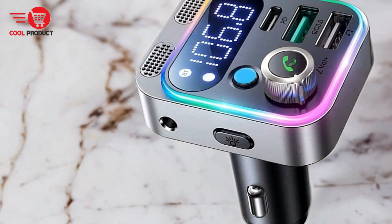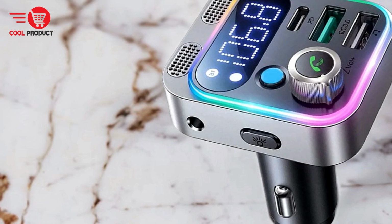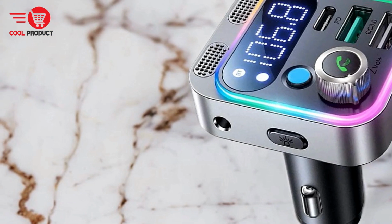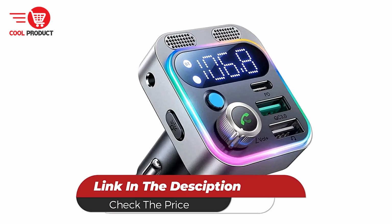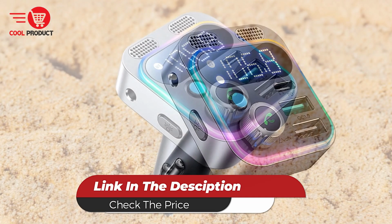Despite potential challenges with FM transmission quality and setup complexity, the JR-CL17 remains a practical choice for upgrading your car's audio system with modern Bluetooth connectivity and fast charging functionalities.